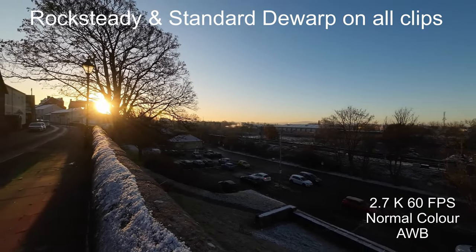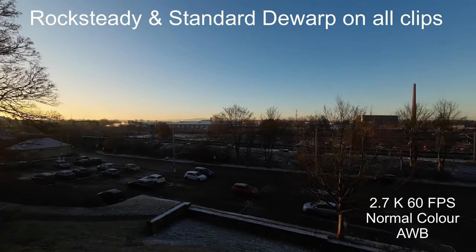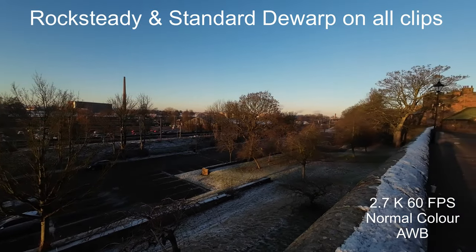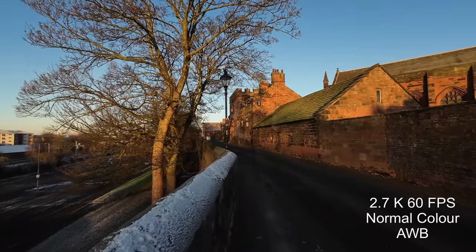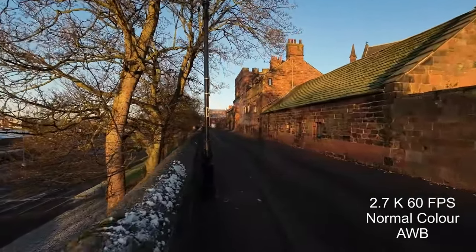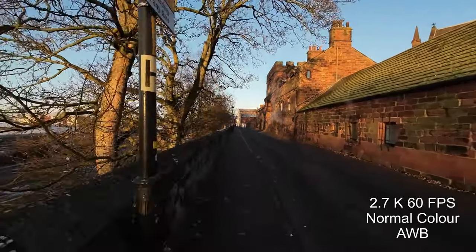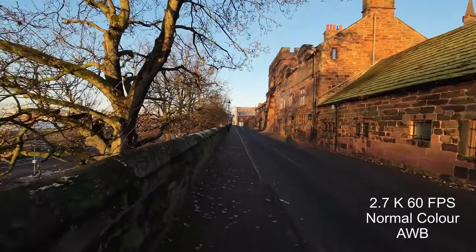It's a beautiful frosty morning. Got the Lake District over there, but you can only see it with this camera. Got some great light. Yeah, so we're in normal colour, 2.7K 60. See what this is coming out like.